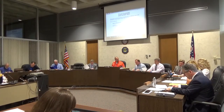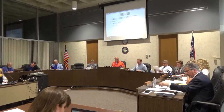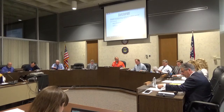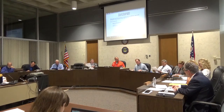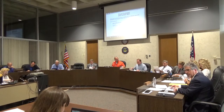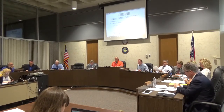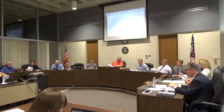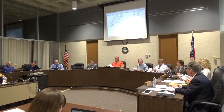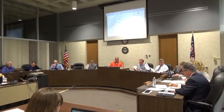The first one is accepting the recorded plat that Rich Costin has regarding the sanctuary, the new addition of sanctuary, improving the lots, or the streets. Right, Rich? Rich, you want to come on up if there's any questions pertaining to what he needs. There is a map, yeah. It's also up on the screen. Go ahead, Rich. Point out what you have there.